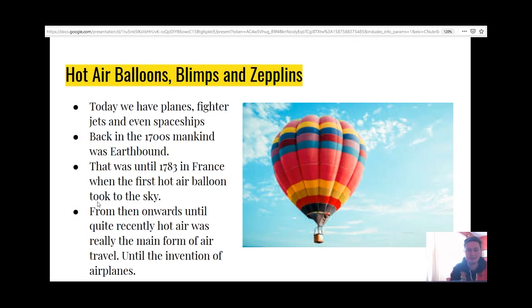I'm not sure. But in 1783 in France, the first hot air balloon carrying someone was launched into the sky. Now the scientist's name I don't have here, but he is on the document I sent to you guys as well. There's going to be a question on Google Classroom about his name. It's right at the top of the document, so it shouldn't take you very long to find it, but it would be good for you guys to read through that document as well. There'll be some things on there that I don't cover. But from then onwards, after this was made, this was really the main form of air travel.